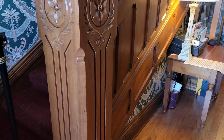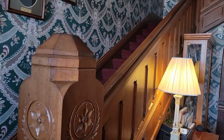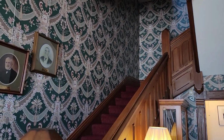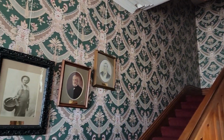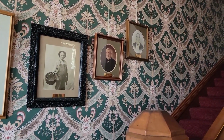Notice the ornate carvings on the handrails. These handrails go all the way up to the 3rd floor, the 3rd floor being not open to the public. Notice the wallpaper. Notice these 3 pictures here at the bottom of the staircase. These are the 3 politicians that approved this, which went over budget, and which are no longer politicians. Their careers ended before their terms ended.